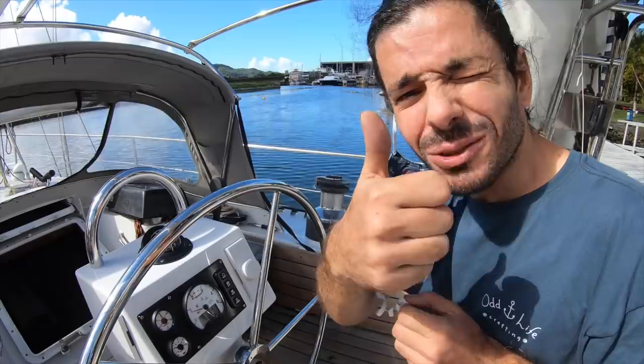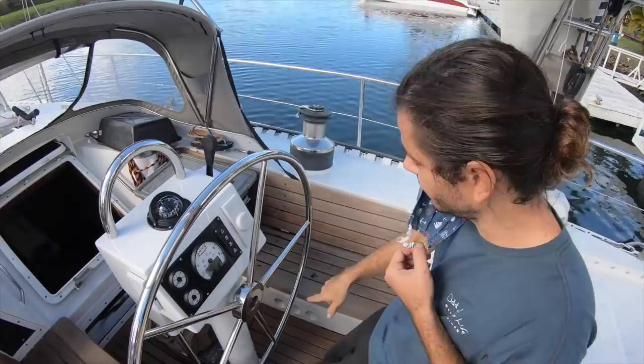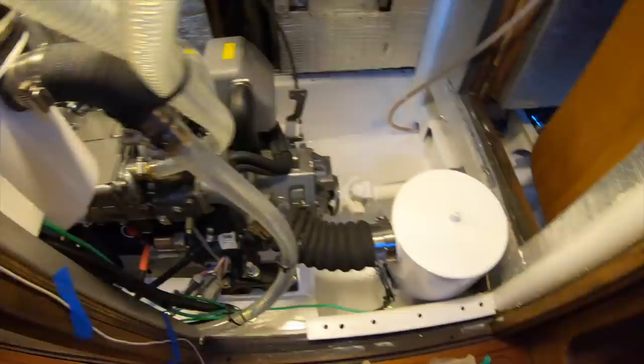Parking the boat by ourselves. Successful mission. Yeah, that's all good. This noise is just the blower because we take the hot air from the engine room. It's actually good for the winter. It's really warm. Look at this. All the doors are open. No leaks. It's a little bit warm. This is just warm, not hot that I can't touch.